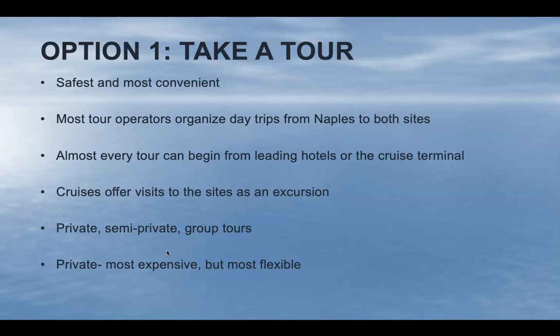If you go the private tour route, it is the most expensive, but also the most flexible, in the sense that you can customize your trip any way you choose. Group tours, if you're on a budget, are the least expensive option, but you can't customize a group tour, unfortunately.